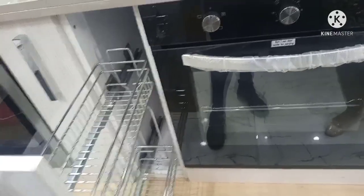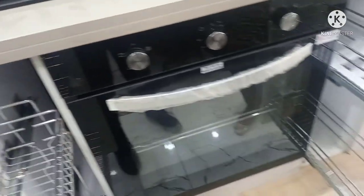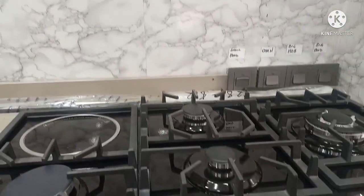So I think that's a very good price for it, and it comes with the drawers on the side so you can place your spices. And this is an accessible place. If you're cooking, you can just open the drawer, pick up your spice, and you're good to go.